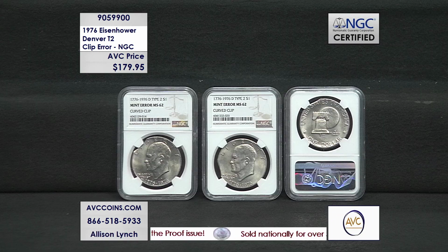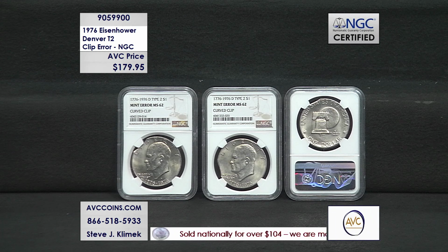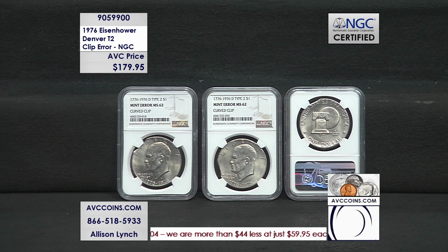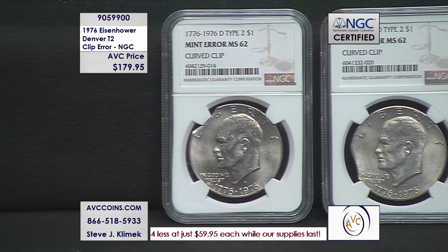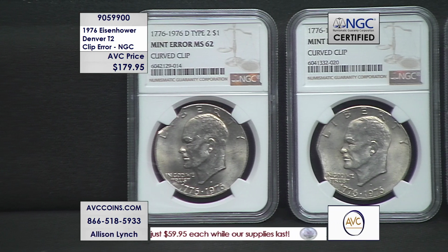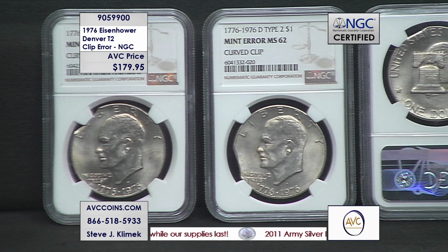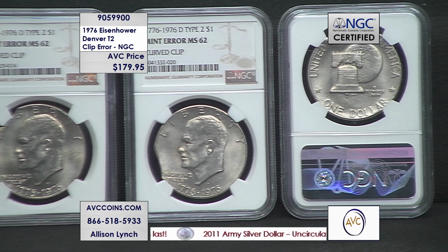These are the bicentennials. These are all errors. They're all clips. They're all uncirculated. And tonight, you can see on the left, there are 62s. There are a few other grades in this group, but they're all uncirculated coins. No two are alike, so if you are going to work with us and you want more than one, you're going to see, I've never seen two clip errors the same. It's just something that doesn't happen. So tonight, $179.95 for this beautiful, beautiful error.